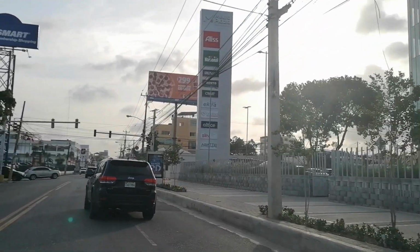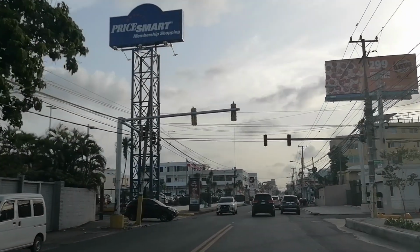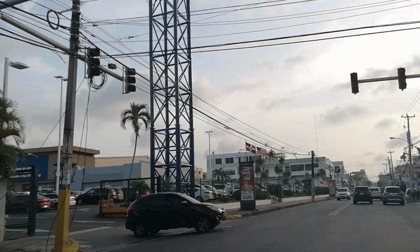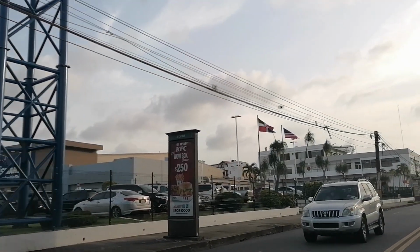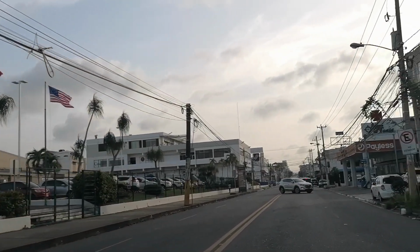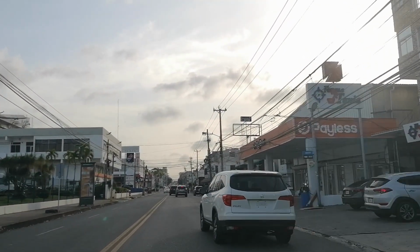Right after Metro Plaza, you have to your left a Price Mart store. If you remember, there is another Price Mart store in Avenida Bolivar. If you want to go check out that video, there's another Price Mart store there. Well, here is the one in Charles Sumner Avenue. And if you didn't know, Price Mart is basically a store where you can buy things in bulk. You need a membership to enter. And it would be your equivalent to like Sam's Club or Costco in the United States.